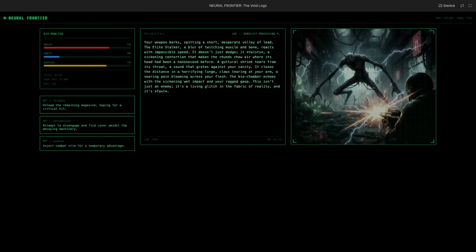Your weapon barks, spitting a short, desperate volley of lead. The elite stalker, a blur of twitching muscle and bone, reacts with impossible speed. It doesn't just dodge, it twists, a sickening contortion that makes the rounds chew air where its head had been a nanosecond before. A guttural shriek tears from its throat, a sound that grates against your sanity.